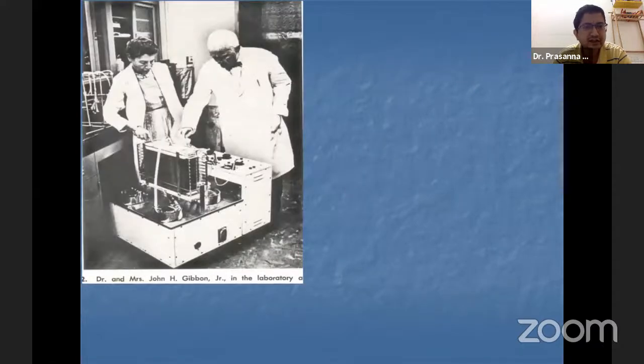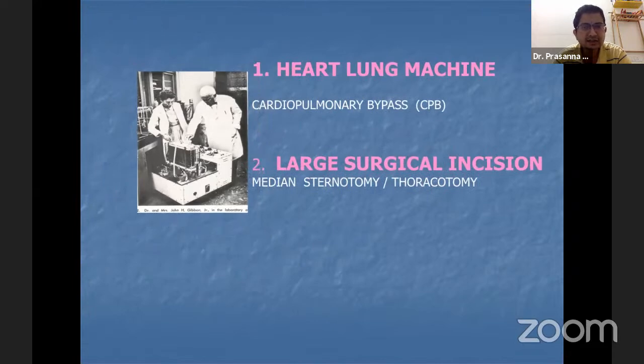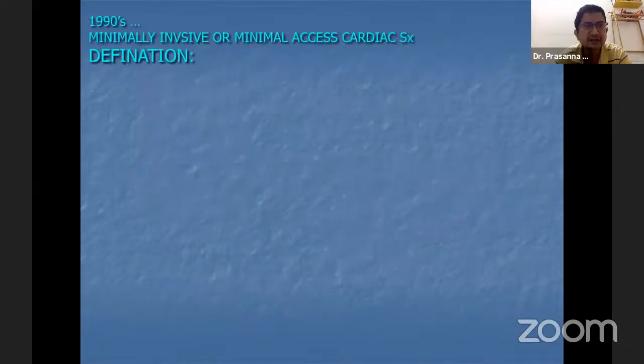Initially, we used to have these very big heart-lung machines, and also large surgical incisions, which were done either through a median sternotomy or a thoracotomy. They had their own set of problems. Because of CPB, there was a systemic inflammatory response, renal insufficiency, coagulopathy, and neurological and neurocognitive deficit. And because of the large incisions, we used to have a lot of pain and discomfort, non-unions, and visible scars which used to form keloids. Eventually, some patients also used to come back with mediastinitis.